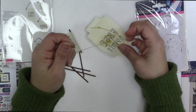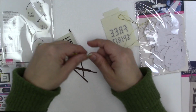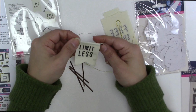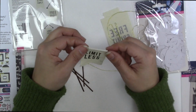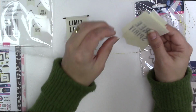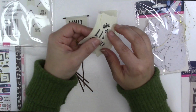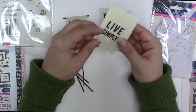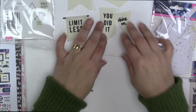And then you could use this string or some other string to tie it up like that if you wanted to, and hang it off of something. Or it looks kind of cute just put on something. So it'll be interesting to see if the patterns have transferred off onto one another. Shine On, You Did It, Limitless, Live Simply, and Free Spirit. So there they all are.